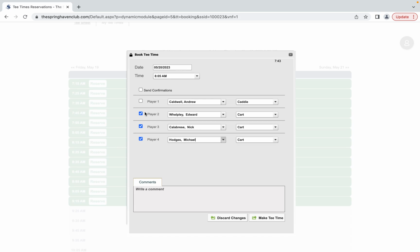So you can see as I did that, these confirmations populated. I'm going to uncheck those so they don't get the email confirmation. I'm going to go over here and put in caddy for Mr. Welpley, and we're going to say Nick Calabrese is going to take a push cart, and Mr. Hodges is going to take a cart.